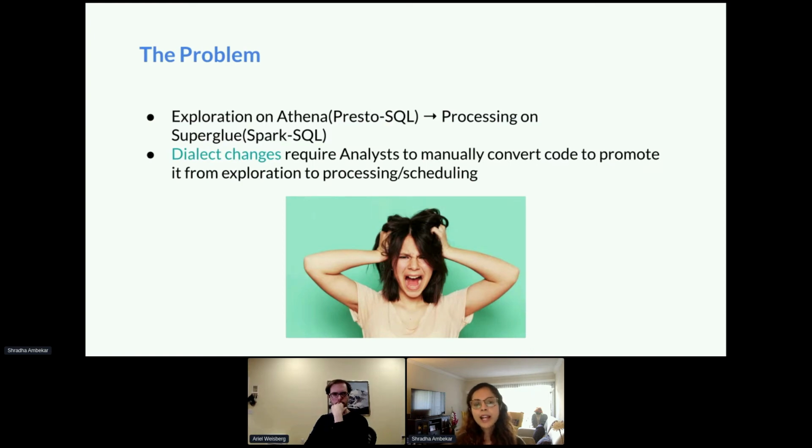Many analysts at Intuit use Athena, Presto SQL for data exploration. Then they come to Superglue to create the pipeline, but they have to manually convert those queries from Presto SQL to Spark SQL. And as you all know, query translation is not fun, it is tedious, and it can take multiple cycles before successfully translating your query.